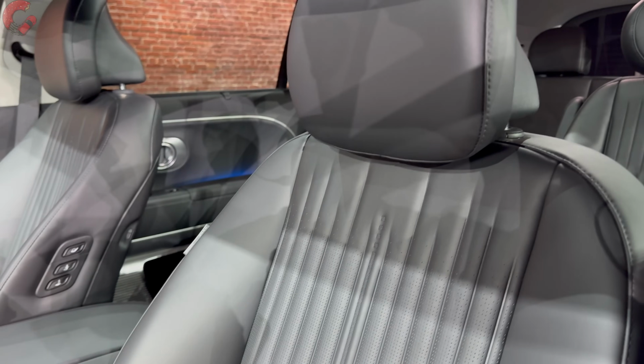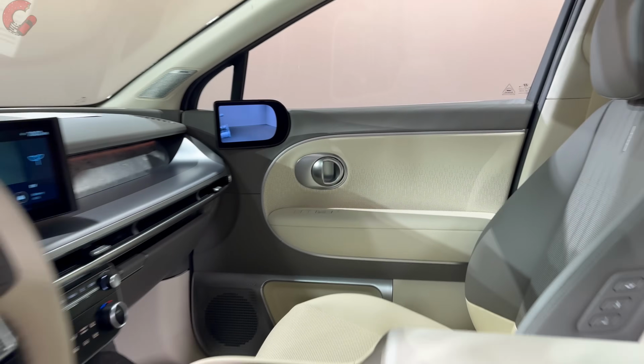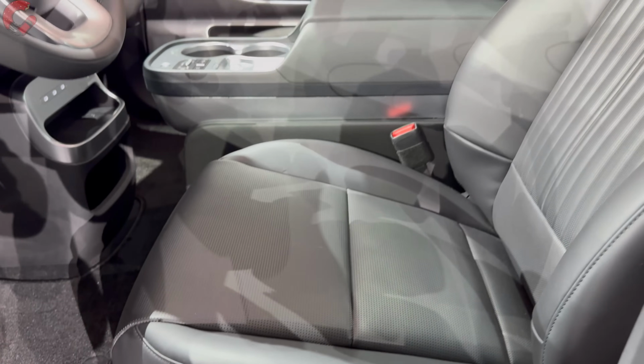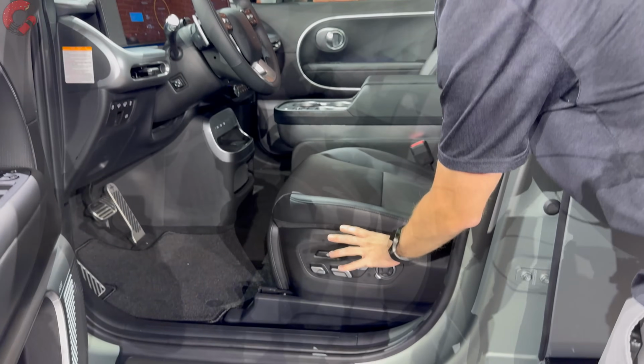It really feels nice and soft and supple. We've got a lot of stitching details running through the center. There's going to be several different color choices you can pick from. We don't have final details on this, but obviously this is going to be the darker color for the interior. The thing I do want to highlight, though, is how functional these seats are.